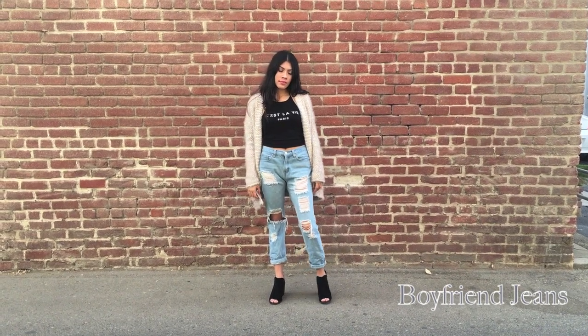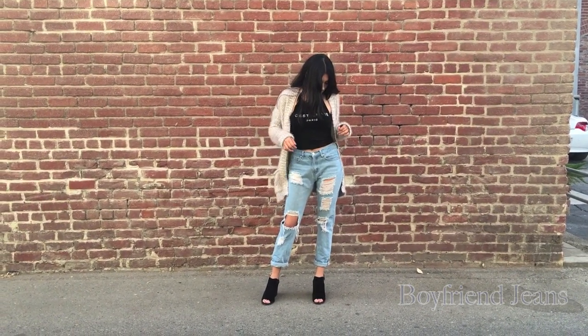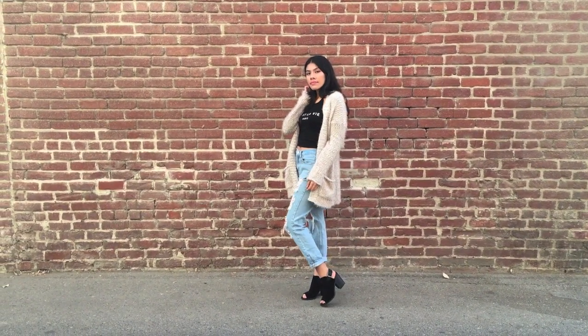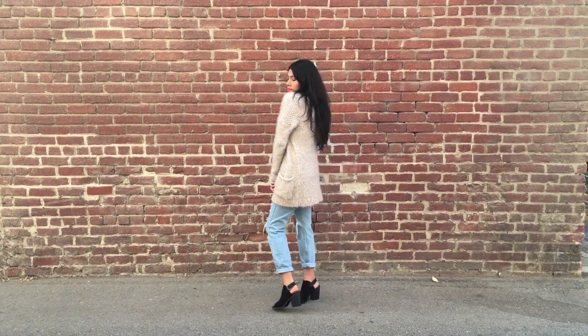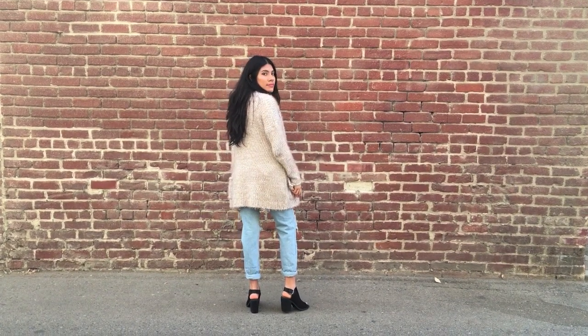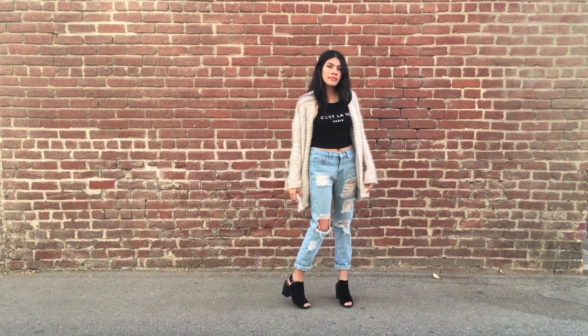Boyfriend jeans are very versatile. You can wear them casual or dressed up. For this outfit, I chose to dress them up a little by pairing them with these booties that have a short heel. I think shoes are most important when it comes to the style of these jeans because I'm wearing a graphic halter top and a cardigan. If I were to wear sneakers, it would look more casual.